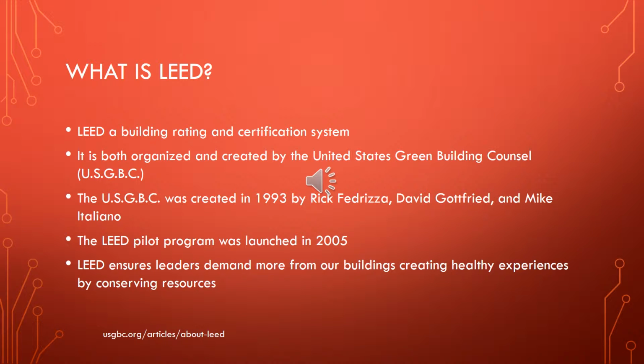What is LEED? LEED is a building rating and certification system. It is both organized and created by the United States Green Building Council. LEED ensures leaders demand more from our buildings. This creates healthy experiences through the conservation of resources and energy.